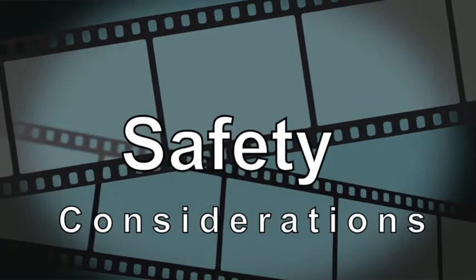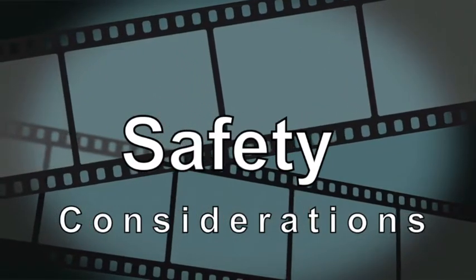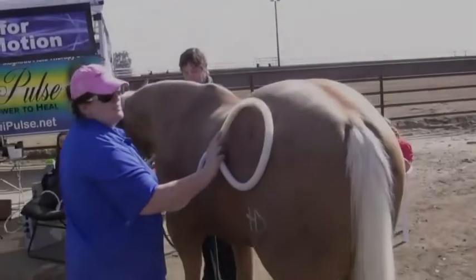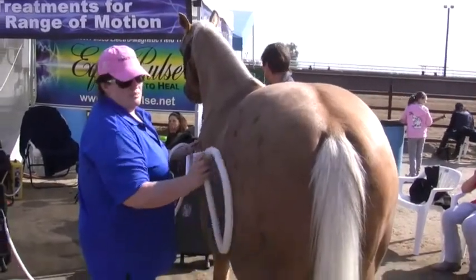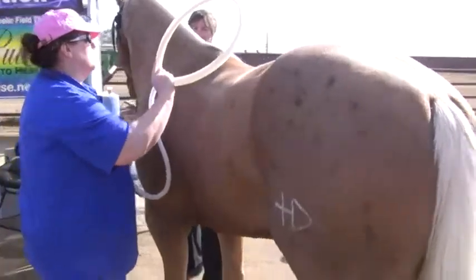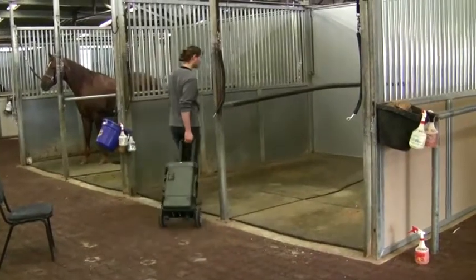What's more, this same device can be used to treat both horse and rider. Every vet, owner, trainer, and rider should always be concerned about safety considerations when treatment is administered. As with all medical equipment, the following outlines some precautions to be taken into account when treating horses with the EquiPulse device.